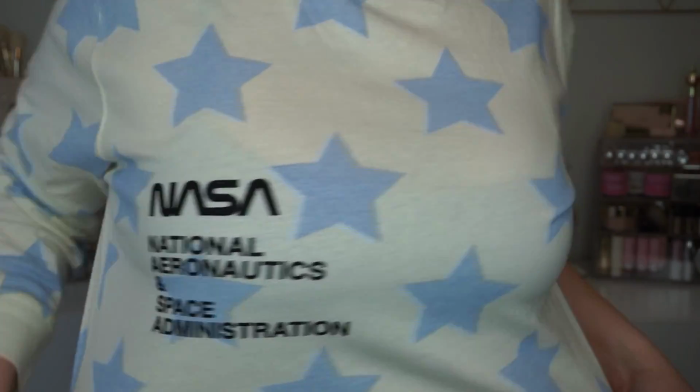Also, I got this shirt at Target for $9 and I'm feeling it. I think it's cute. It's a little bit of a crop. It's got the stars and it says NASA. Please excuse me if you can see my bralette through that.